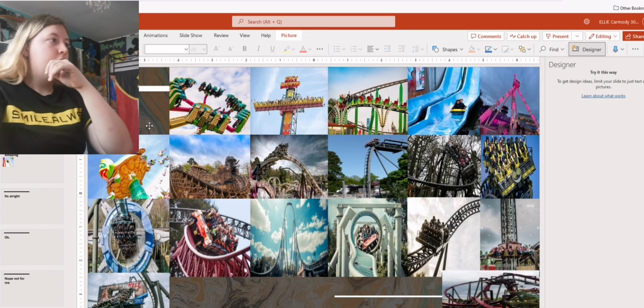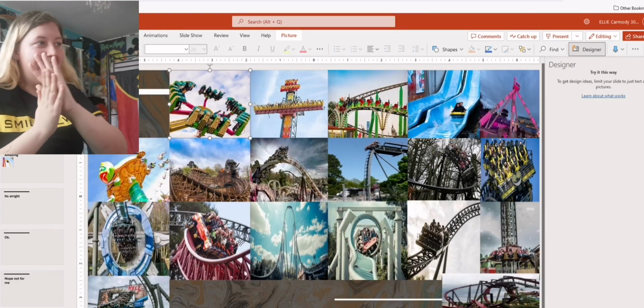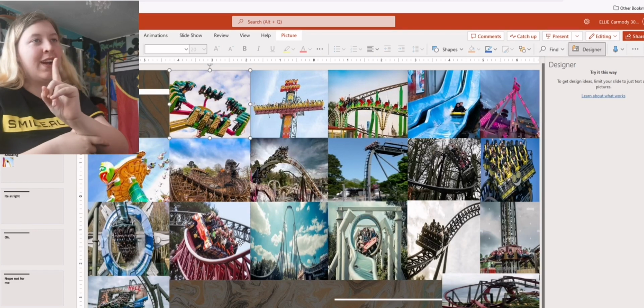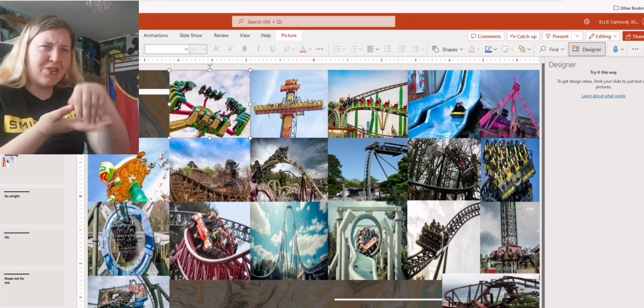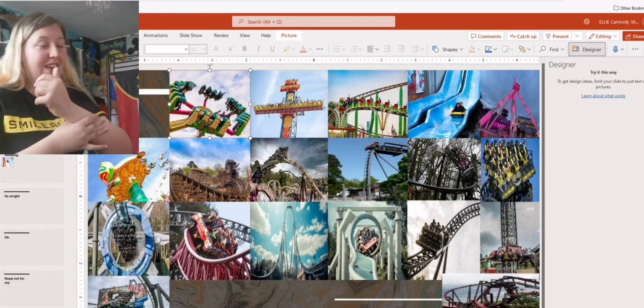So delete that. Next one, the Dragon's Claw. I remember going on this at Southend, and this ride is quite crazy. It's funny because this was the one ride I went on without shoes on. It was really stupid, I don't know why I went without shoes on, but anyway. The Dragon's Claw was such a good ride. I thoroughly enjoyed it.